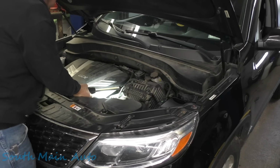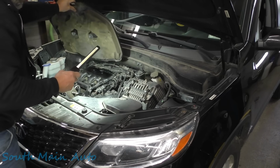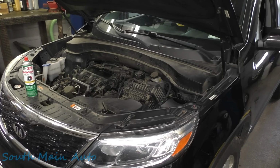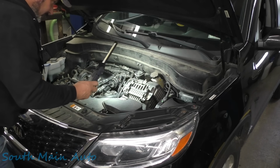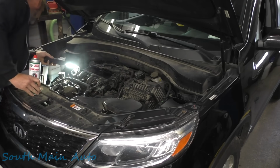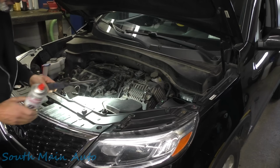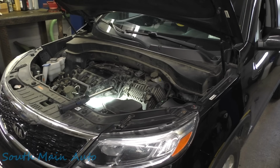with our diagnosis. We'll just do a quick visual inspection here, see if there's any rodent damage or something like that, and then we'll see what we're missing. Are we missing spark? Are we missing fuel? Are we missing both? It is GDI. Probably jumped the gun a little bit with this, but I tell you what, I've had enough vehicles towed in out of fuel to learn my lesson.